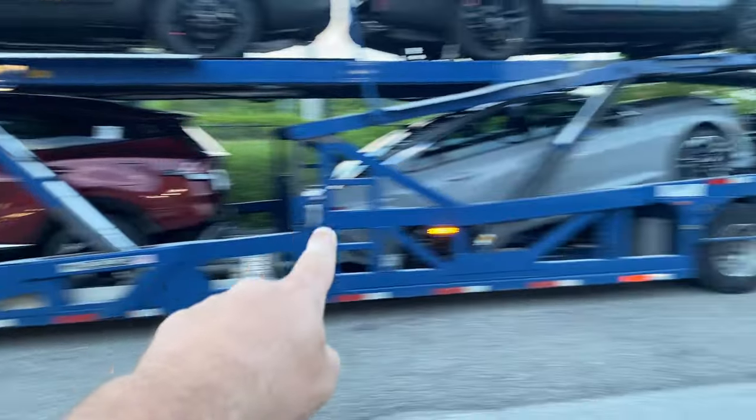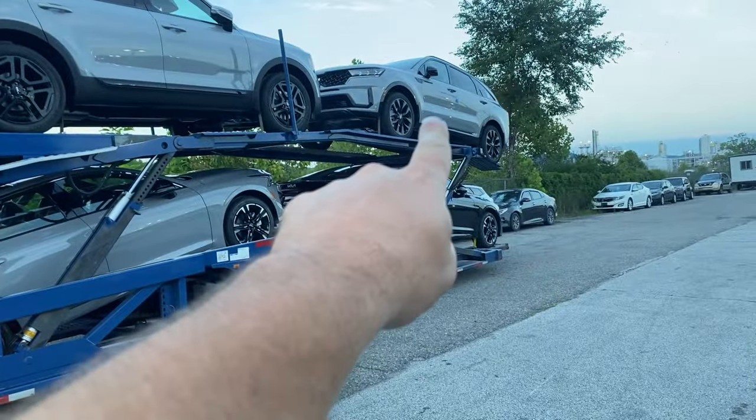What's going on, guys? We just got up here to South Charleston. We're dropping four cars off here. It'll be these bottom three and the top one up there. A very, very easy load.